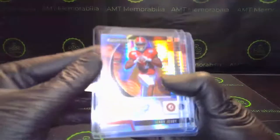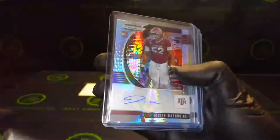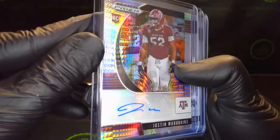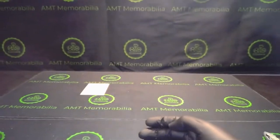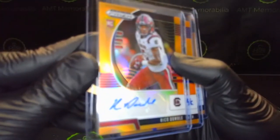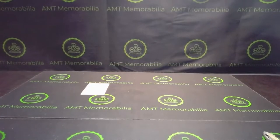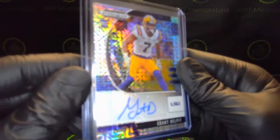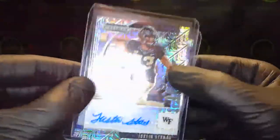Autographs numbered to 75. Jerry Jeudy, Yeter Gross Matos, Justin Matuboke, Chase Claypool, Cam Akers, and Mitchell Wilcox. Autographs to 149. Rico, Lynn Bowden Jr., Brian Lewerke. Autographs to 49, Grant Delpit and Justin Strand.